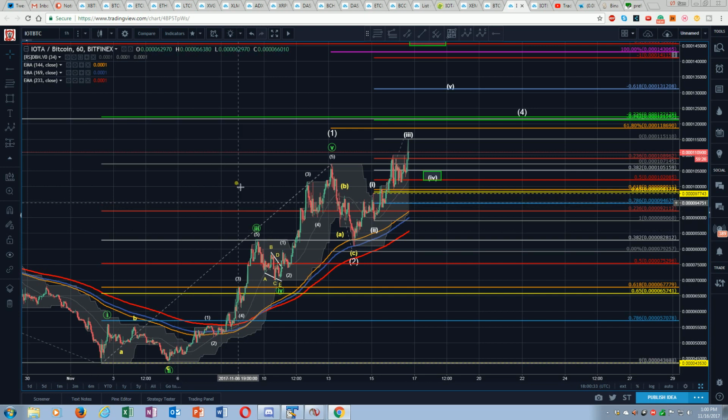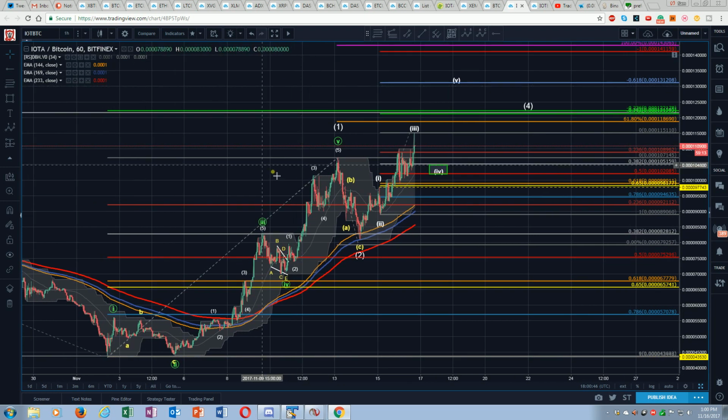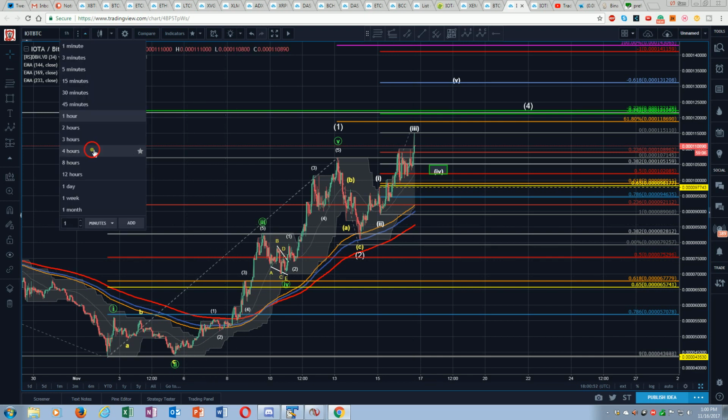So this is exactly how we approach this, and now we look for this as a potential entry here for a 4th to a 5th, knowing that, well, this could be just the first wave of the third wave. How does that all play relative to the larger degree? Where are we in the larger degree?